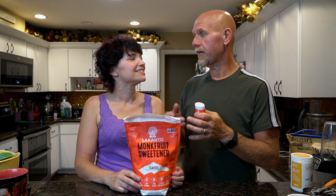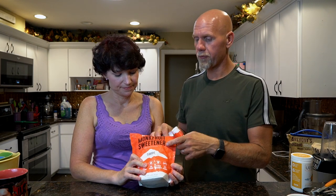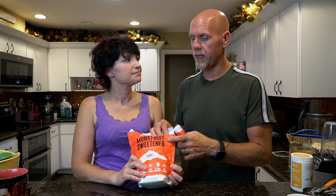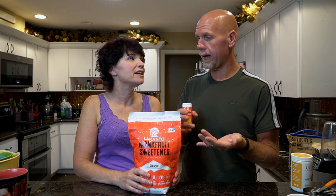Some of the items they don't sell on Amazon, you can only buy on their website. But I would definitely go ahead and look for their monk fruit. We've switched over from erythritol to pretty much exclusively use the monk fruit sweetener. And then also the drops. And the lemon flavor, if you miss tea with lemon, it's so good. All of the flavors are good. The vanilla is really good. The chocolate's really good. And I always have a thing of plain with me in my car or in my backpack. It's delicious.